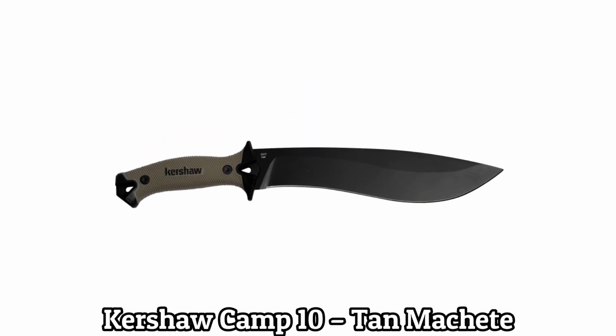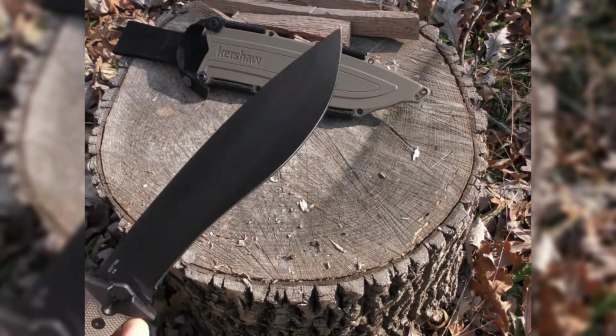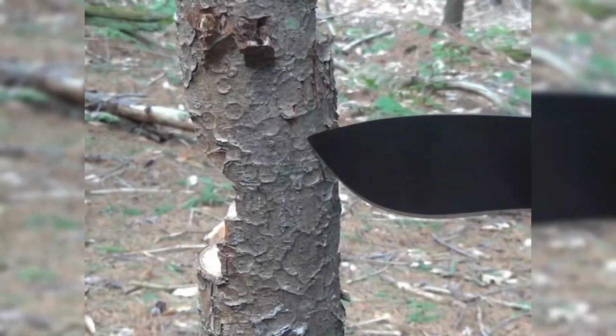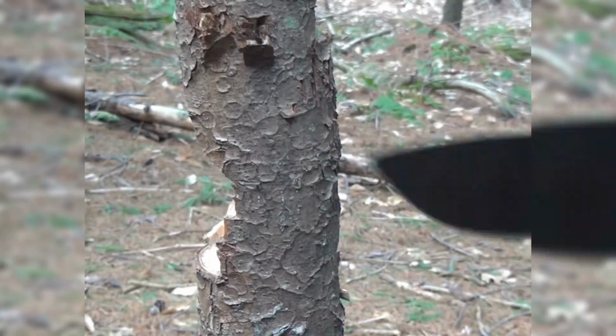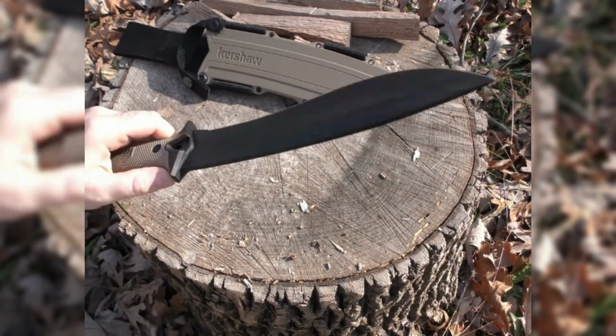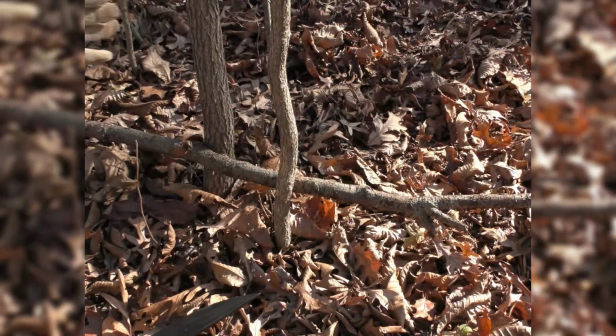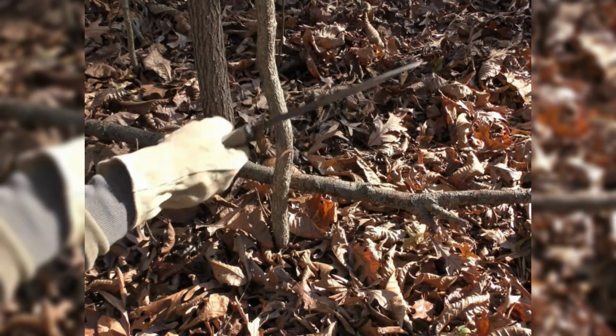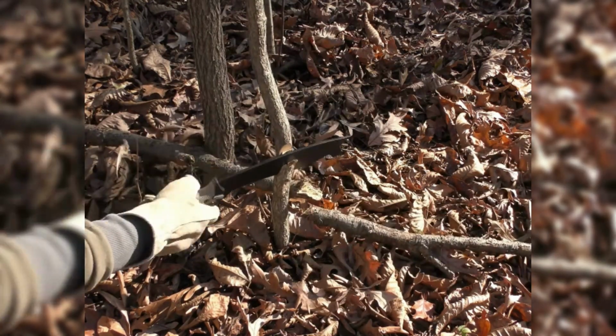Kershaw Camp 10 Machete. When you hold a Kershaw Camp 10, you'll notice how well made it is. The use of medium-high carbon steel ensures excellent hardness and toughness. The full tang blade is also powder-coated. This significantly enhances corrosion resistance. Furthermore, the black finish lowers metal glare. This is advantageous if you need to remain hidden in a critical situation.